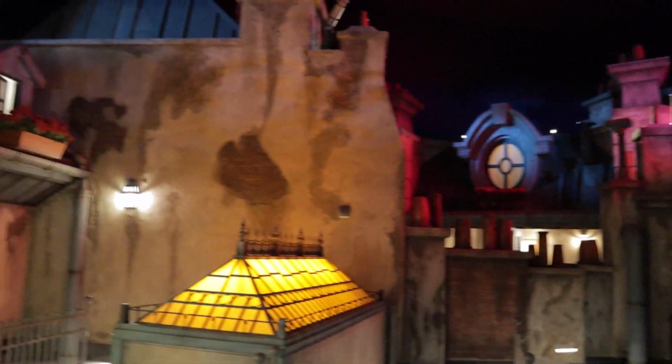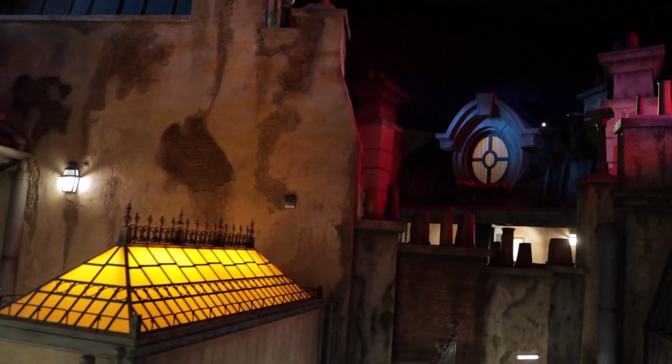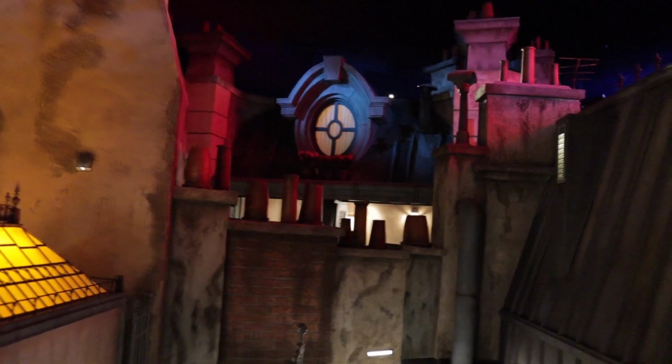Man, this is just fantastic. Just getting to see this. Again, even if the ride is down and I don't get to ride it tonight, I'll be very, very happy.